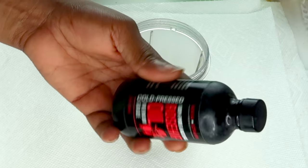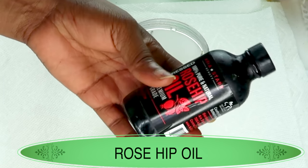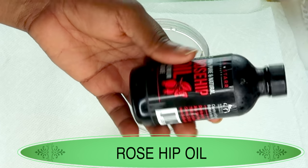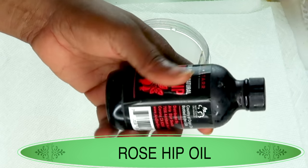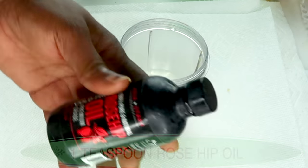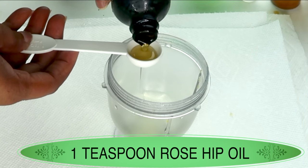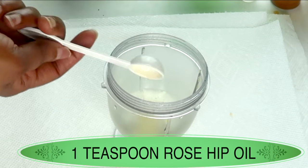Our next ingredient is rosehip oil. And rosehip oil is a rich combination of essential fatty acids and antioxidants. Rosehip oil helps to reduce puffiness, eye bags, and dark under eye circles. So what I'm going to do with my rosehip oil, I'm going to be using 1 teaspoon of the rosehip oil. We're pouring this in.